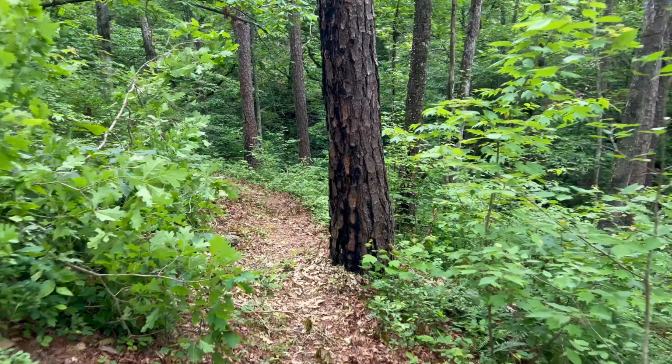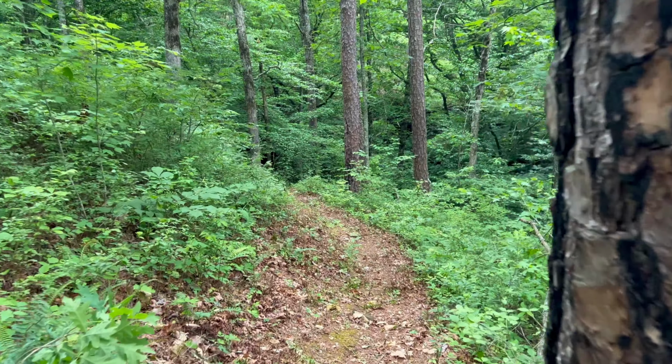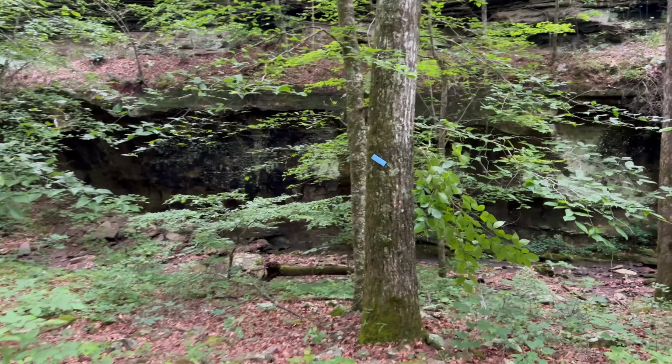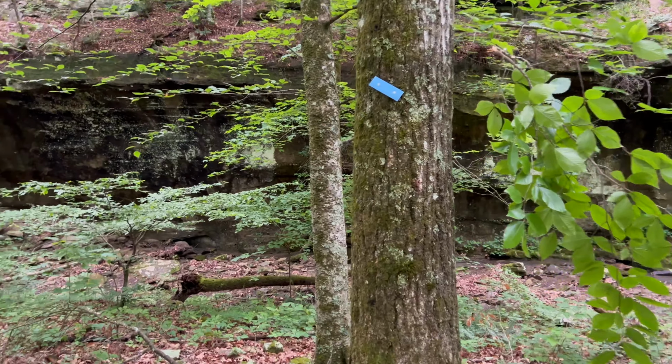I hear waterfalling, which I think means we have a waterfall in the area of where Hobo Falls should be. This blue marker means that we have reached the spur trail to Hobo Falls. Let's go see it.